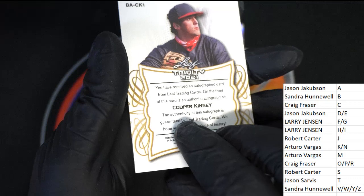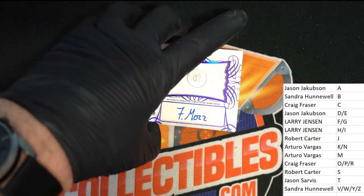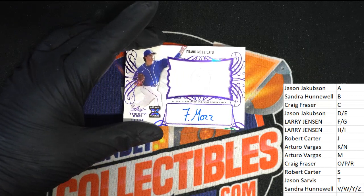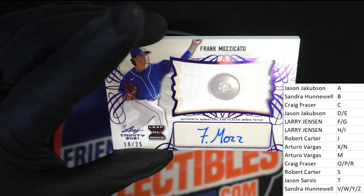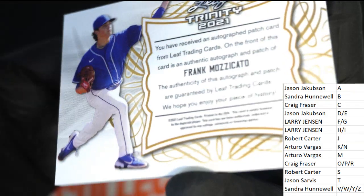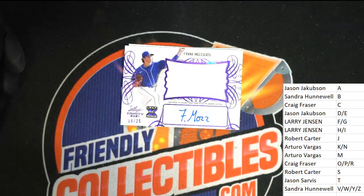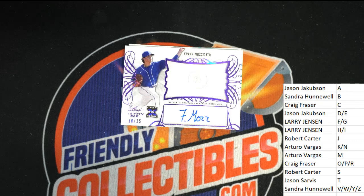The next hit coming out of the break is... It's a button relic. It's going to go to Larry. 18 of 25. Larry J. Nice hit, bro.